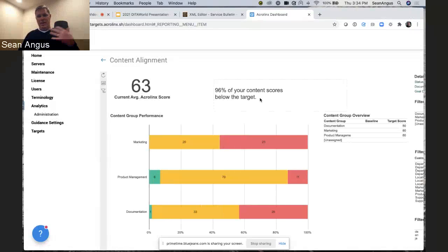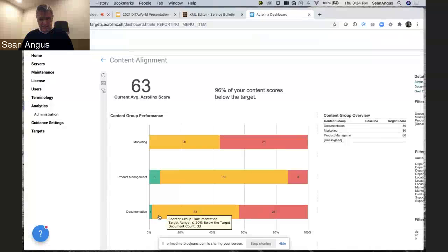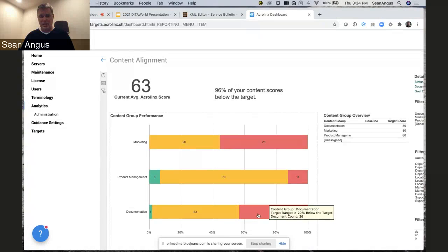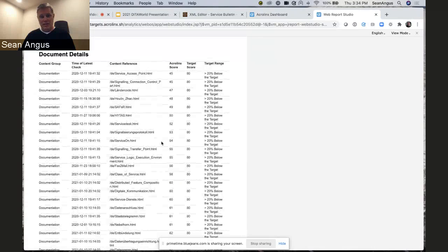This is where the content analytics that Acrolinx is able to gather and surface can come together with Adobe Analytics. My documentation here may be product content, internal content, documentation, any type of content that your organization produces. I can click in here and see what are the assets or documents that are not performing or living up to our content standards. What are their scores?